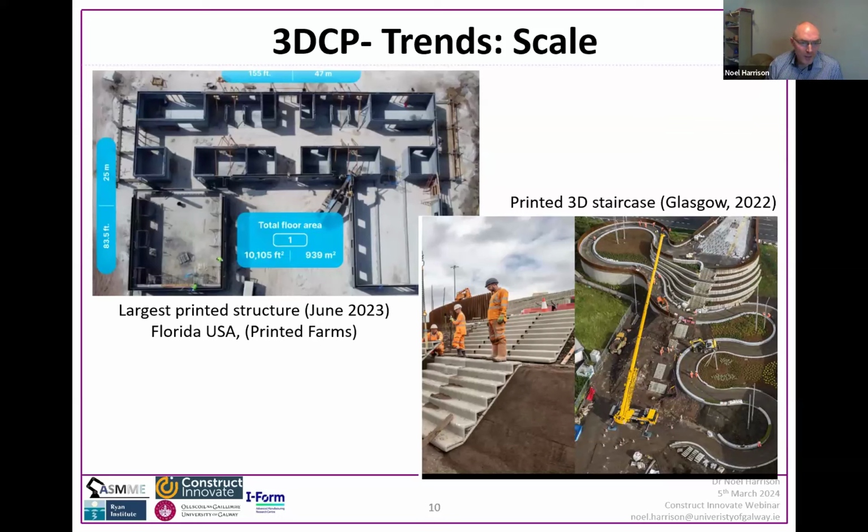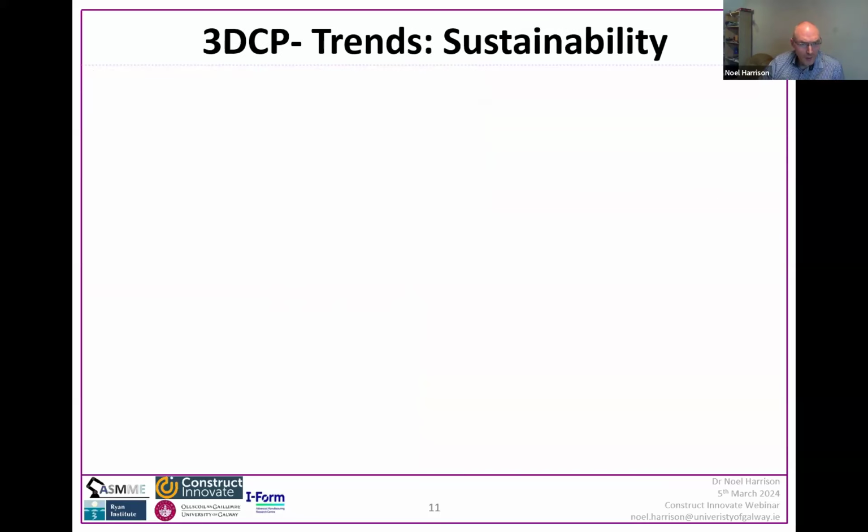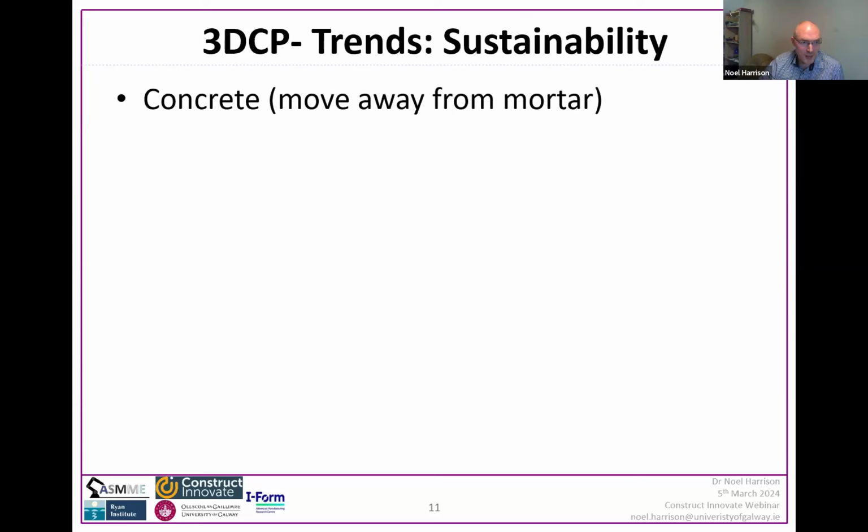Other applications don't necessarily have to mean printing housing. There's printing bridges and printing staircases and other infrastructure. And again, there's some good examples of that available not too far from here, just over in Glasgow. One of the big drivers, as I mentioned, for some of the MMC methods is sustainability, and it's the same thing in 3D concrete printing.